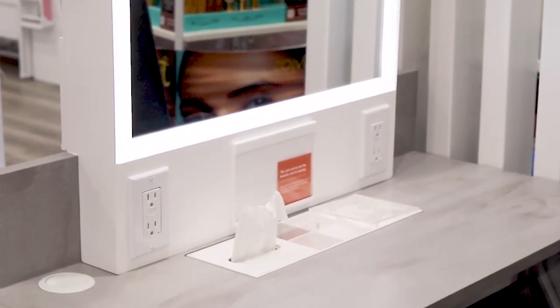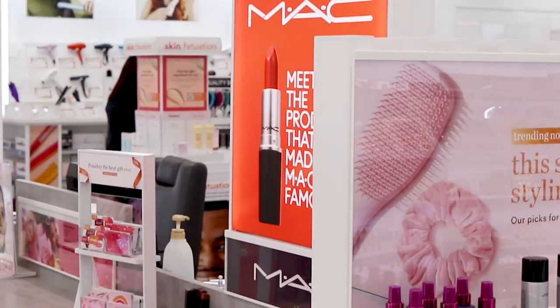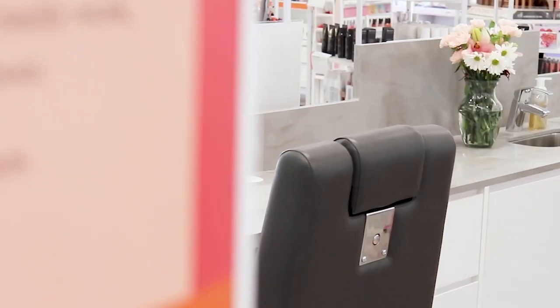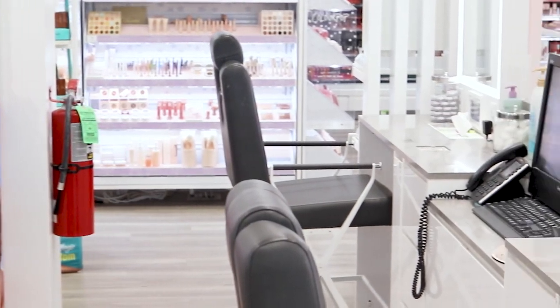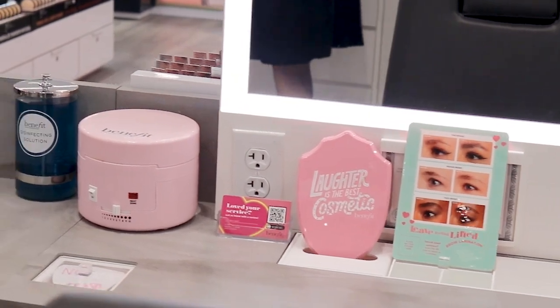So is this designed for do-it-yourself or with help from someone in the store? It actually could be both. We did design it with assistance. So in this area, again, we've got associates and licensed estheticians that support our services. In this area, we have the ability to showcase multiple brands and do a branded event, like Dry Bar could come in and do a styling event, or we might do a theme category event. Certainly, if a guest wanted to sit and apply makeup, they absolutely could.